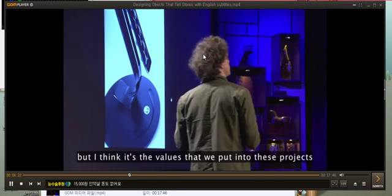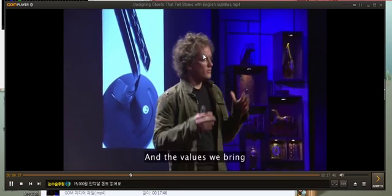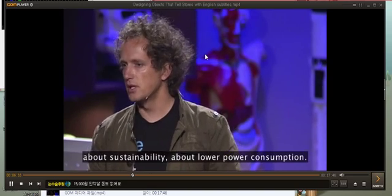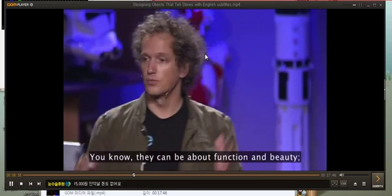And the values we bring can be about environmental issues, about sustainability, about lower power consumption. They can be about function and beauty. They can be about business strategy. But designers are really the glue that brings these things together.